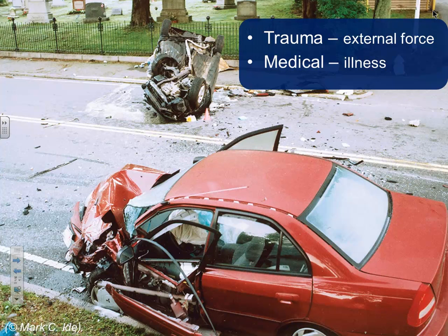We have a two-car MVC, one car has rolled over. I hear that. I'm saying, let's go ahead and send another fire truck, just in case. If we don't need it, I'll turn them around. If we do need it, we got them.